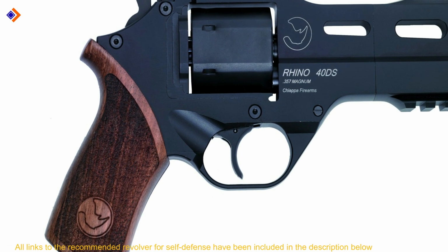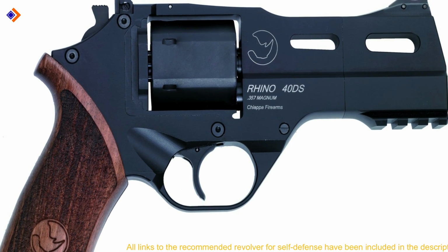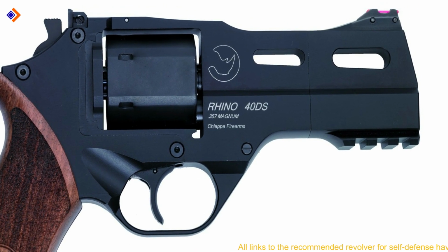The handgun is touted as a high-performance machine. By operation, it fires from the bottom of the cylinder as opposed to the traditional mechanism where rounds are released from the top of the cylinder.